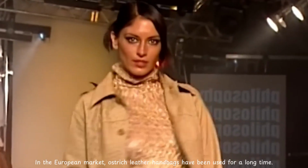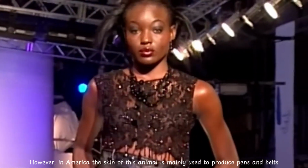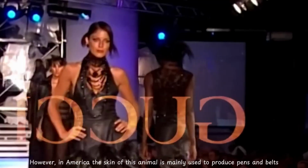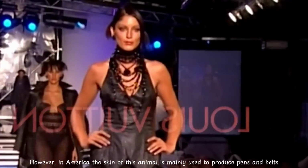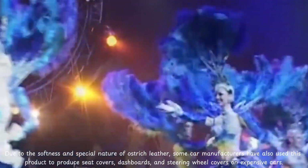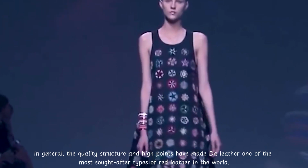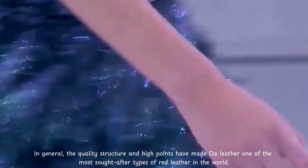In the European market, ostrich leather handbags have been used for a long time. However, in America, the skin of this animal is mainly used to produce pens and belts. Due to the softness and special nature of ostrich leather, some car manufacturers have also used this product to produce seat covers, dashboards, and steering wheel covers on expensive cars. In general, the quality, structure, and high points have made ostrich leather one of the most sought-after types of leather in the world.